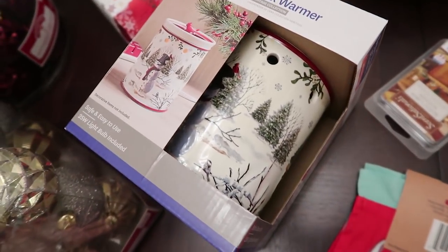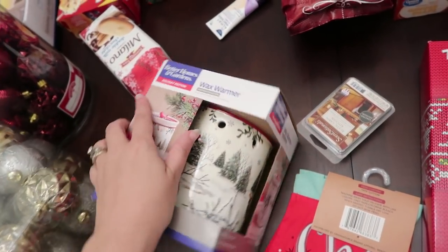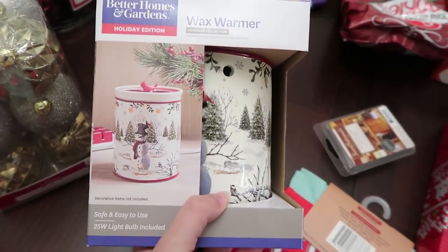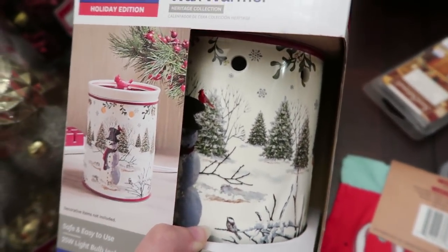Next, I'm kind of late to the party with these little wax warmers, and I know everyone uses the fancy Scentsy ones and things like that, but I don't have one of those and I'm not going to go get one last minute. And I'm really in love with this vintagey old-fashioned design here on this Better Homes and Gardens one. So I picked it up.